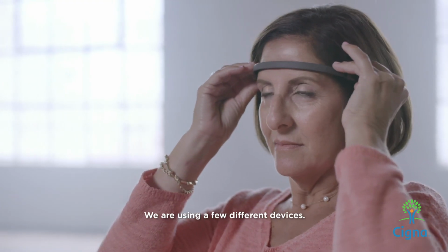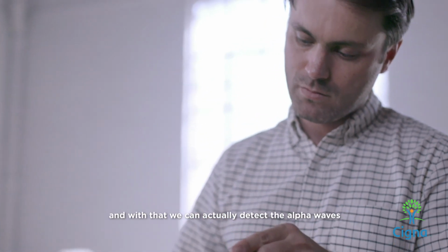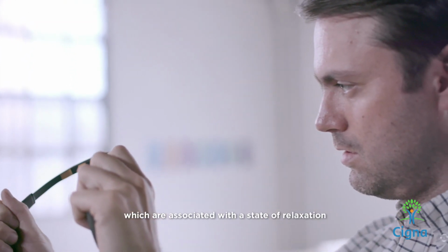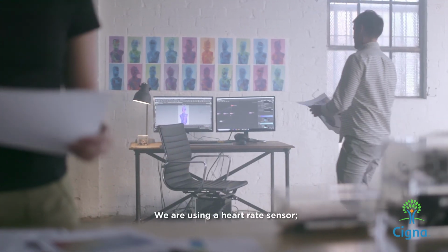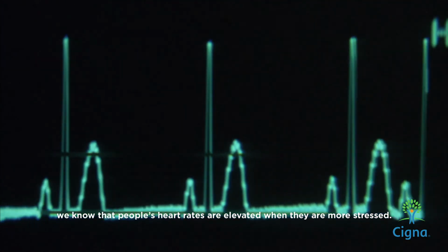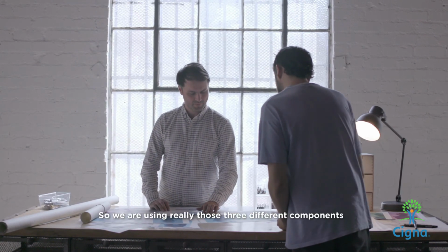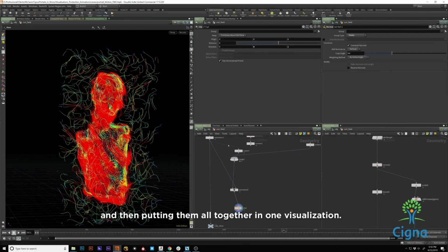We're using a few different devices. One is something that monitors brain waves. It's like a headband, and with that we can actually detect the alpha waves and the beta waves in the brain, which are associated with a state of relaxation or a state of stress, respectively. We are using a heart rate sensor. We know that people's heart rates are elevated when they're more stressed. Finally, we have a device that monitors perspiration or sweat, which gives us some indication as well. So we are using really those three different components and then putting them all together in one visualization.